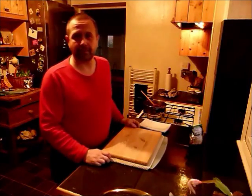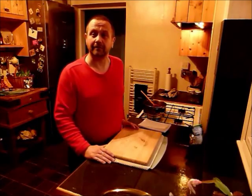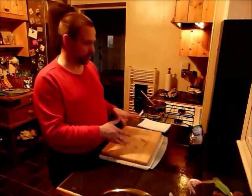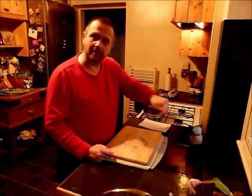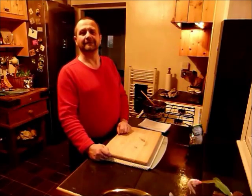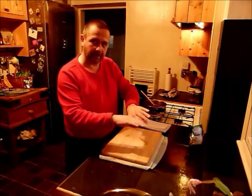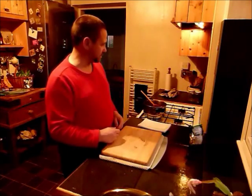Well guys, here I am back, and I think we've managed to capture the flavour of Christmas. I put all those ingredients in, I've boiled them down to the chutney consistency, where you run your spoon across the bottom of the saucepan and the chutney parts, and then slowly comes back over the bottom of the saucepan.